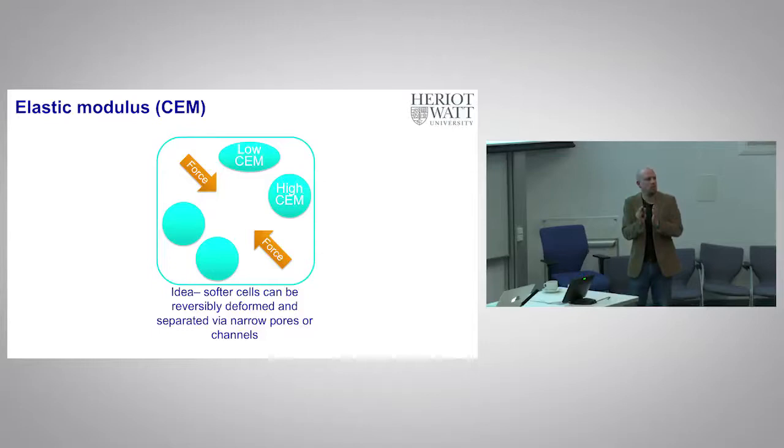And if we can take that and use that to exploit a separation tool, and there are several ways you can do it, but there's a couple of ways that we've approached doing this. First way is the idea that softer cells, cells that can be more easily squashed and can be reversibly deformed, can maybe be separated if we force them through narrow channels. So in other words, we generate channels which are narrower than the cells, which the squashy cells will squash and go through, and the non-squashy cells won't go through.